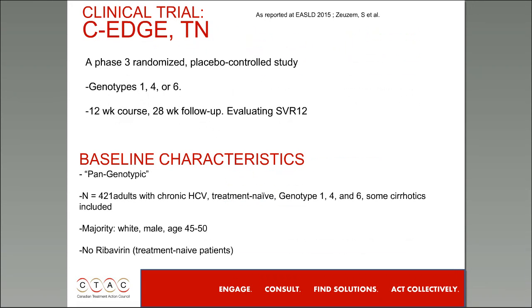Let's look first at C-SALVAGE, treatment naive. This is a phase 3 randomized placebo-controlled study. It looked at genotypes 1, 4, and 6. It had a 12-week course of treatment with follow-up during the 20 weeks after treatment. And we're looking for SVR12 here. Again, SVR12, sustained virologic response, that's SVR. That's what passes for a cure in HCV language. In this case, SVR12, we're talking about 12 weeks of treatment and then monitoring 12 weeks after treatment and still anticipating a zero viral load. And that's how we know that we've been cured of HCV.